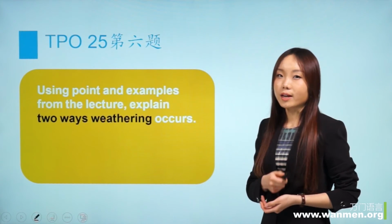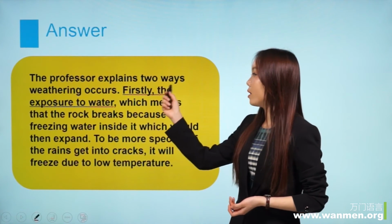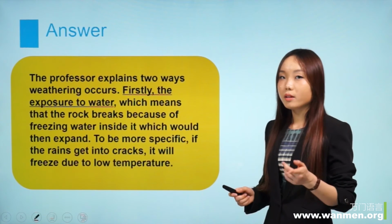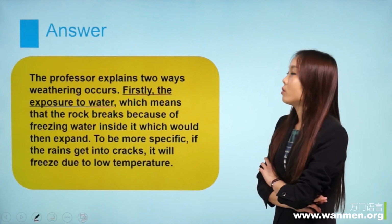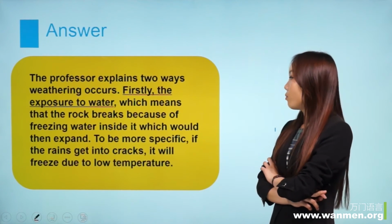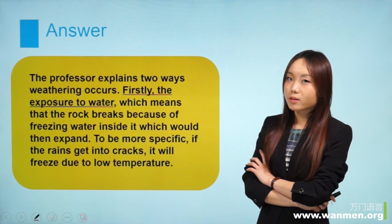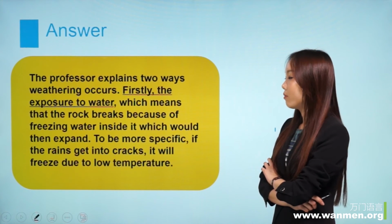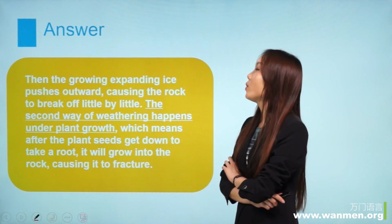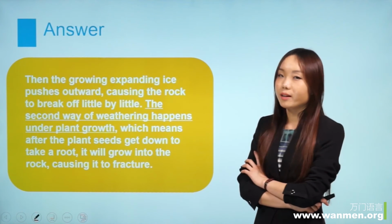好的，听力过后呢，我们还是啊，先来一个总括性的句子会比较好一点。The professor explains two ways weathering occurs. 那么第一二就分别进行详述就可以了。Firstly, the exposure to water, which means that the rock breaks because of freezing water inside it, which would then expand. To be more specific, if the rain gets into cracks, it will freeze due to low temperature. 结冰以后呢 then the growing expanding ice pushes outward, causing the rock to break off little by little.